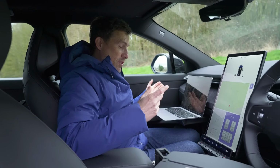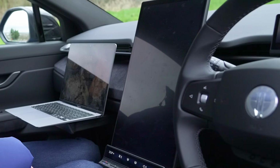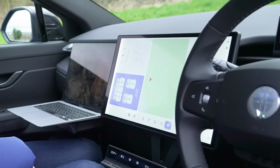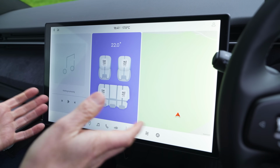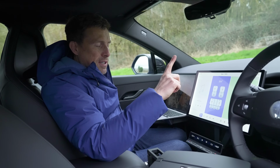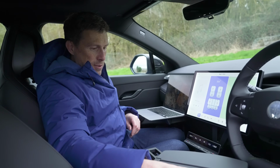Oh, and if you want to do something else, you can just press this button like that, and the screen will rotate. And I can watch movies now. In fact, I prefer it in this orientation. Unfortunately, it goes back to vertical when you're driving, which is a shame. Anyway, let me put this away.